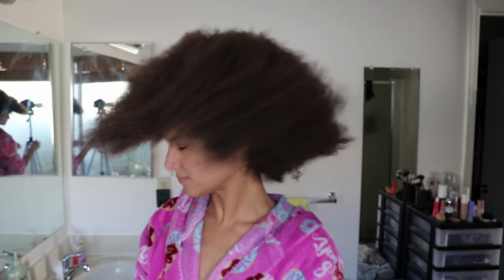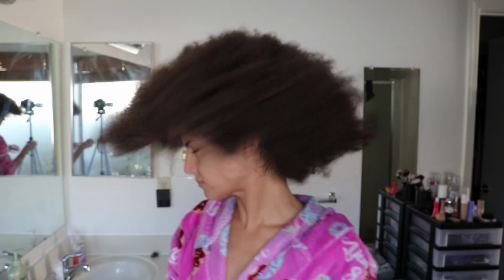I already know what argan oil is going to do for my hair, so I decided to try something different and use the jojoba oil, which I think you guys have been asking me to try. So I just wanted to try something a little bit different. I actually like the jojoba oil. It is really lightweight. I was quite surprised. Argan's still my favorite. Jojoba is right up there right now.